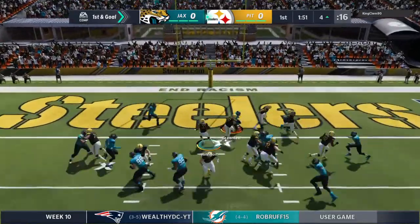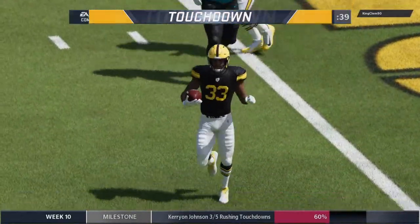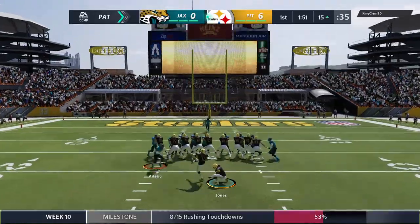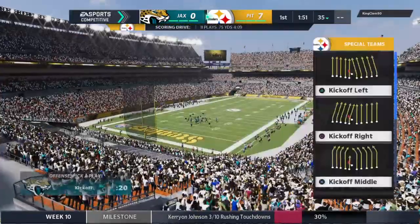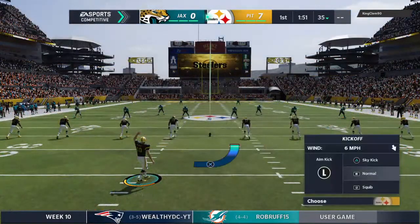They'll try and run. This is Johnson. And he's in. Touchdown, Steelers. Kerryon Johnson, his 3rd touchdown now on the year. And the Steelers take the ball down the field and score on their opening drive. And he'll put it through to make it 7-0 Steelers. That's the score. Steelers 7, Jaguars nothing.